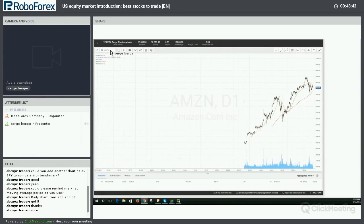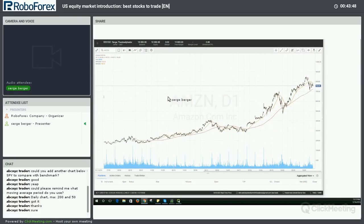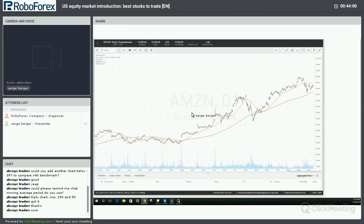Ticker symbol AMZN. I hope you guys are familiar with Amazon.com. It's a huge online retailer. And you can see, if you look at Amazon.com, there are orderly trends. In this case, over the past number of years, the stock has mostly trended higher. But another important attribute of a good stock to trade is a stock that corrects from time to time in either direction.